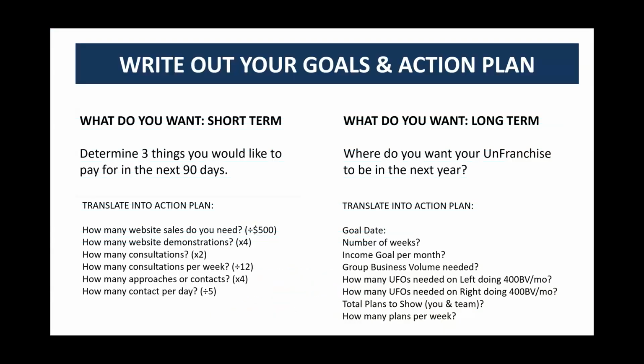So one of the most important things that you can do anytime you're starting a new quarter or starting a business is to really write out your goals and an action plan. So write out the things that you want short term, right? Determine 3 things that you would like to pay for in the next 90 days. We're going to make it a 3-month goal here. So what would you like to accomplish in the next 90 days? And then we translate it into an action plan, right?